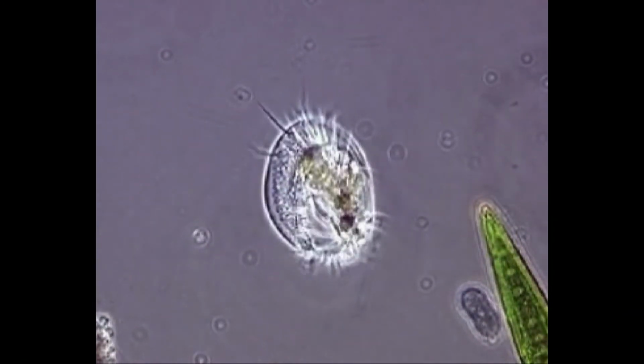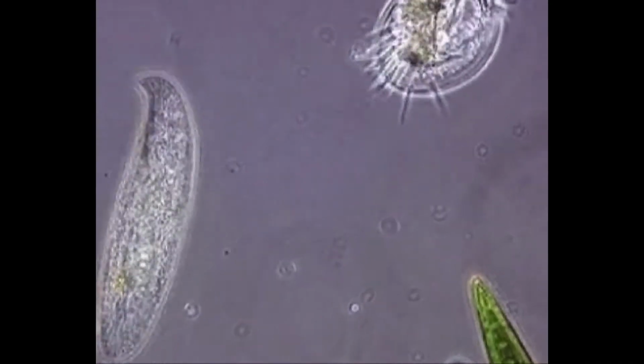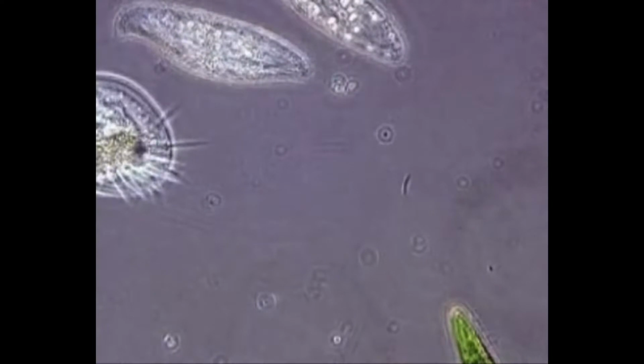This is Euplotes aediculatus. You've all heard of this. Also known as part of pond scum. You can see some of its friends from the pond scum talking to it there. This can be found in Varsity Pond at CU Boulder. Not kidding.